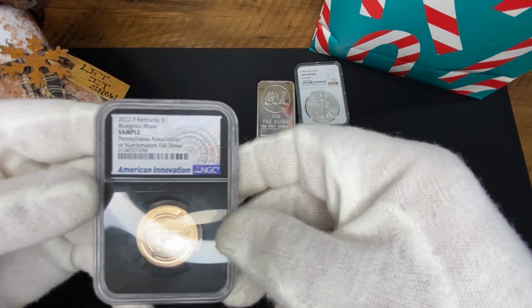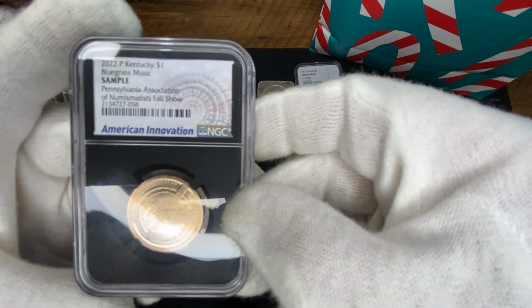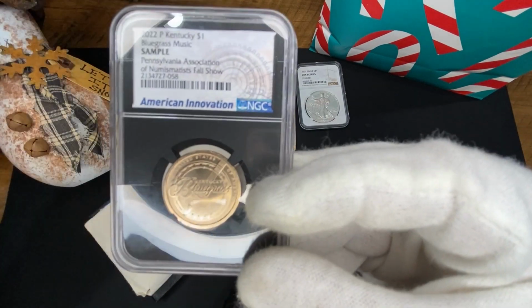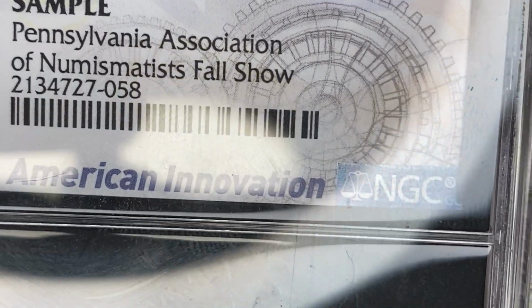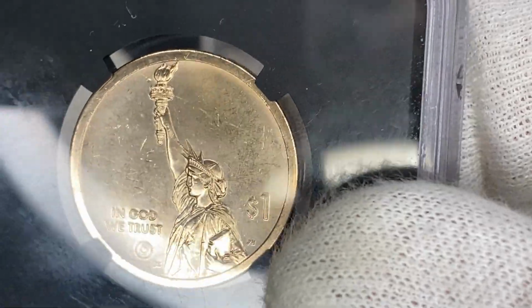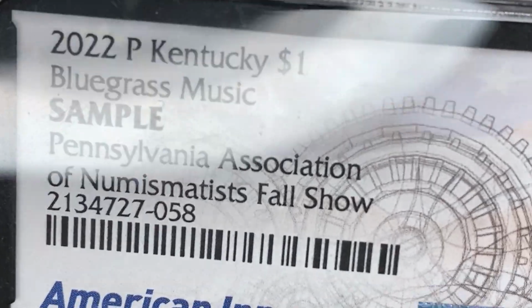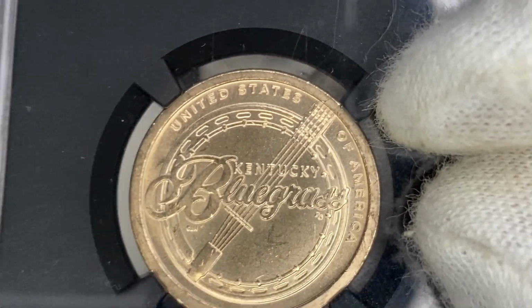Another slab that I bought is this Kentucky Innovation Series dollar. Nothing spectacular, but this is a sample slab. Let me see if I can zoom in a little bit. A sample slab from a show in Pennsylvania. Just pretty cool. Like I said, this is not graded, and these sample slabs, sometimes they can get a good premium on them. Sometimes they don't. But State of Kentucky, $30. I had to pick this one up.